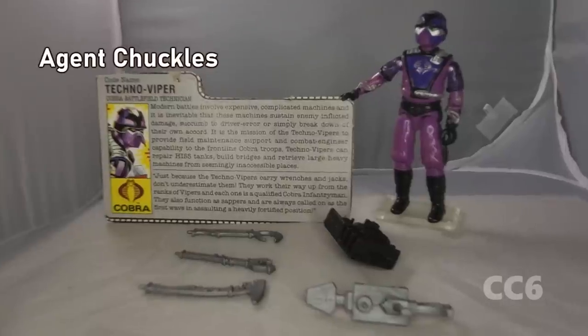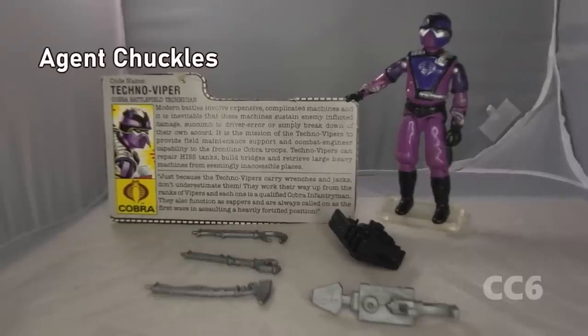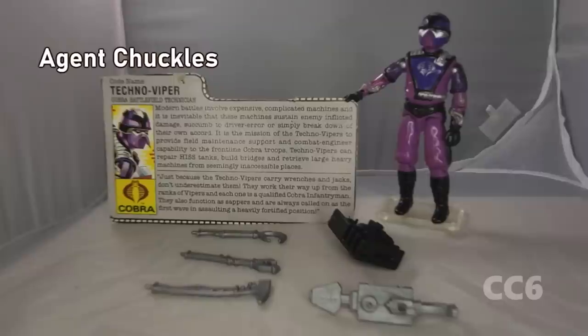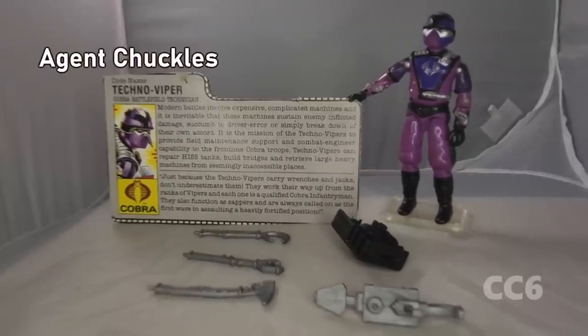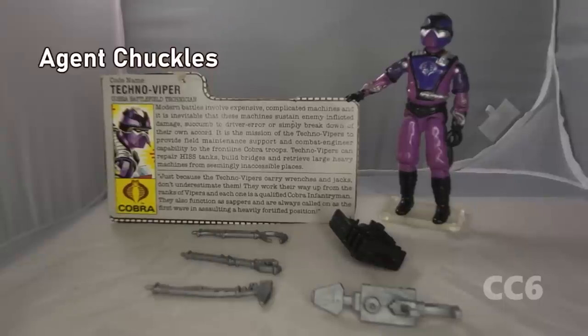So, pros. Love the colors on the guy. I really like purple. He's purple. Two, he's a troop builder, so you can have 1,000 of them. You're fine. Three, he's a knee-rolling Cobra. You need someone to fix his tanks, and there's no one else that can do that. TECHNO-VIPER's the thing. And the cons. I can't get the tools to store in his backpack very well. And Connor doesn't like his helmet. Other than that, top-notch figure.